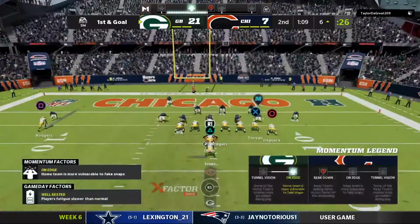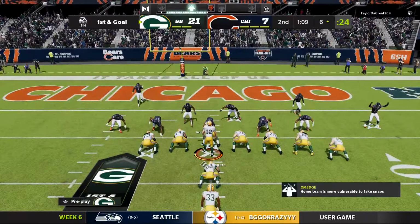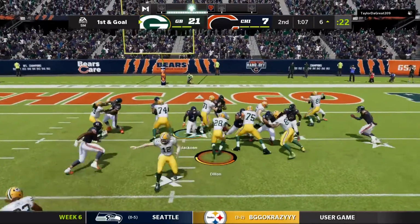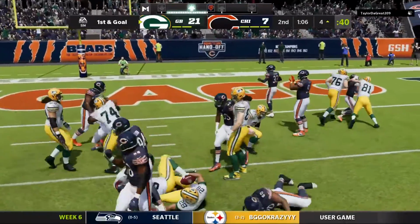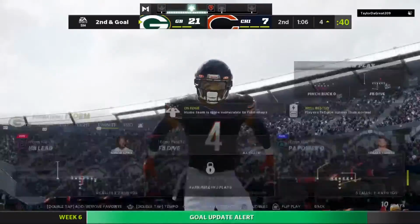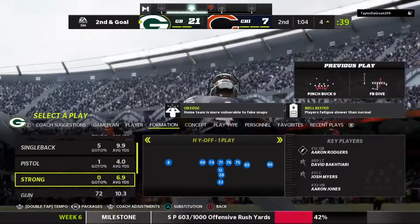A chance to really cap off a big first half here as they come up on first and goal. They'll run here with Dillon. And the hole closes quickly here. He can fight only to about the 4. It's a gain of a yard, and it'll set up second and goal.